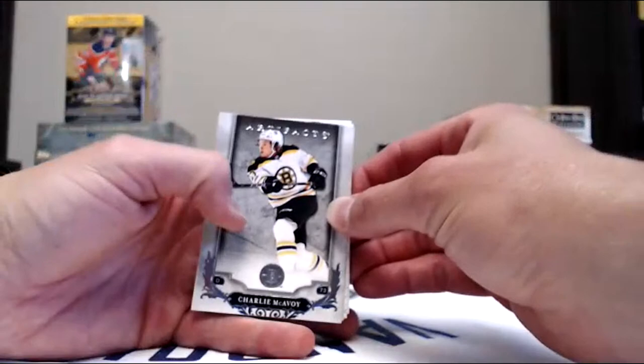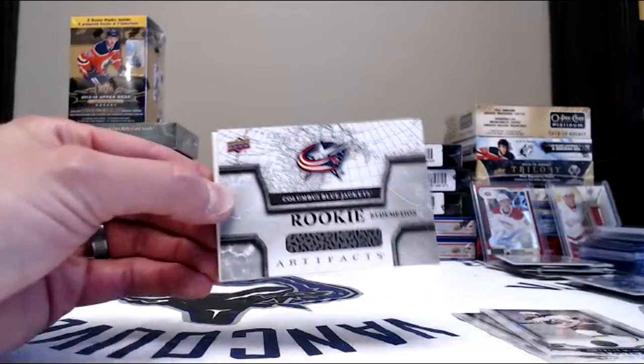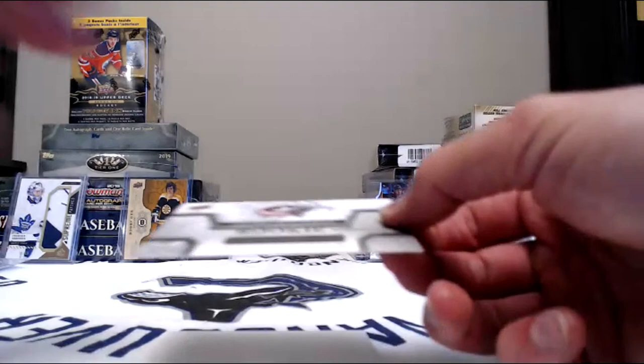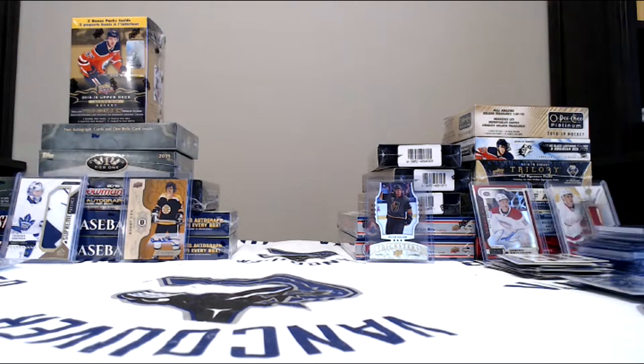And what do we got coming here, guys? It looks like we have an artifact redemption, and it is for the Columbus Blue Jackets. Columbus Blue Jackets, rookie redemption. All right. Yes, Columbus was another one.